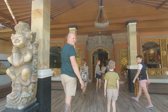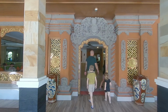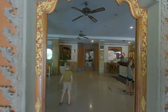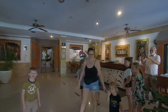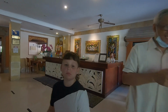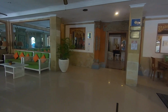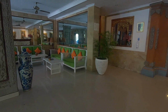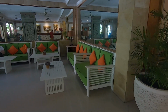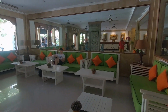Hello everybody. How are you doing everybody? So this is the lobby area. And this is the front desk. Well, the lobby seems so busy today. I can see there's so many Aussies around here. And on this side of the area, you can find a beautiful couch and very nice color pillows, white table, a large mirror, so beautiful.